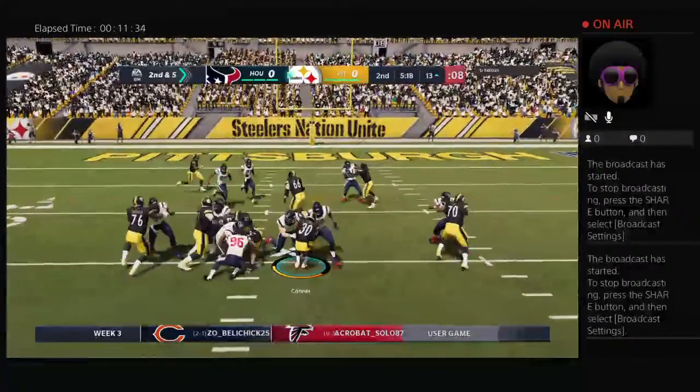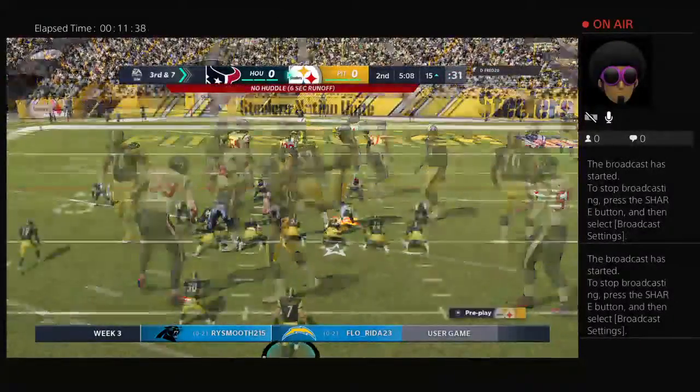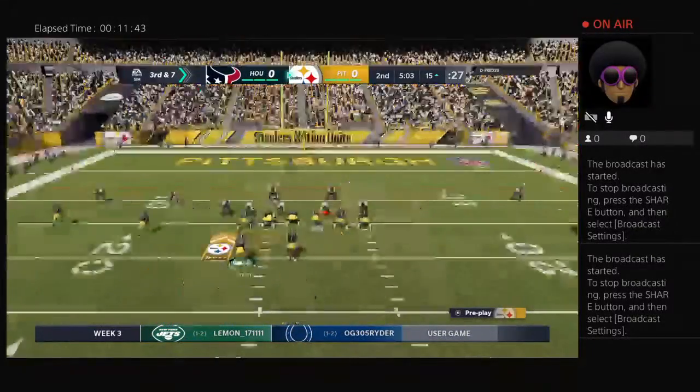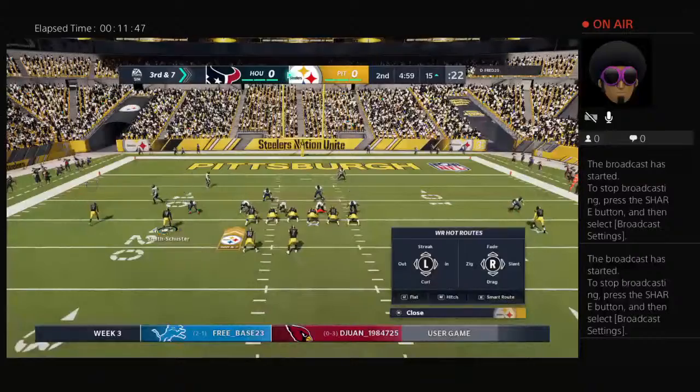Ben leaves to counter on the draw. Absolutely nobody fooled there. He's going nowhere fast as he's stopped behind the line of scrimmage. Now they're going to be dealing with a 3rd and 7. Is that one officially a loss of 1? 3rd and 7.